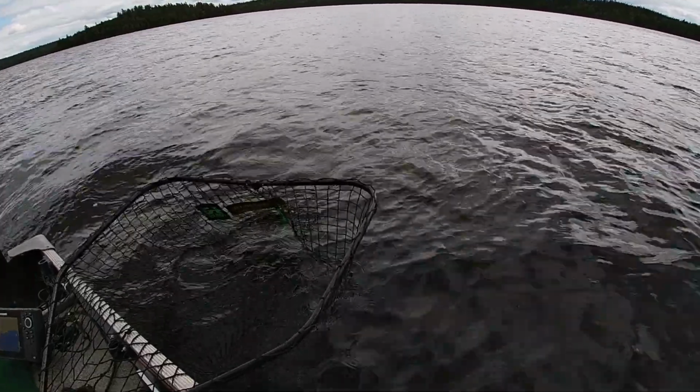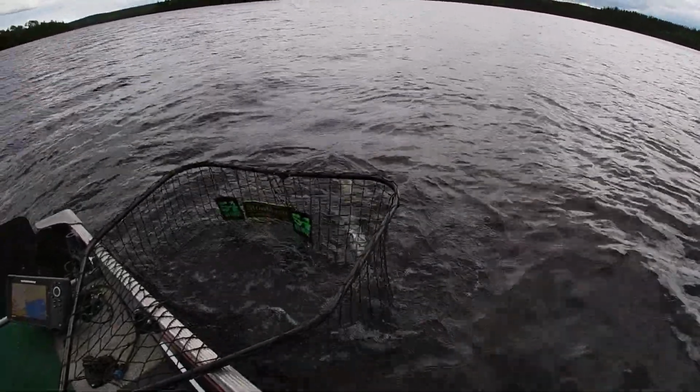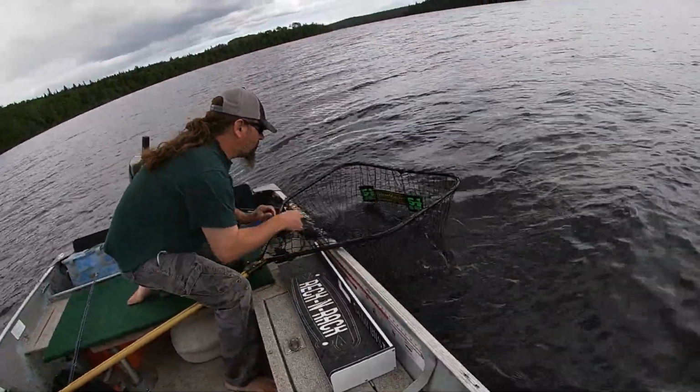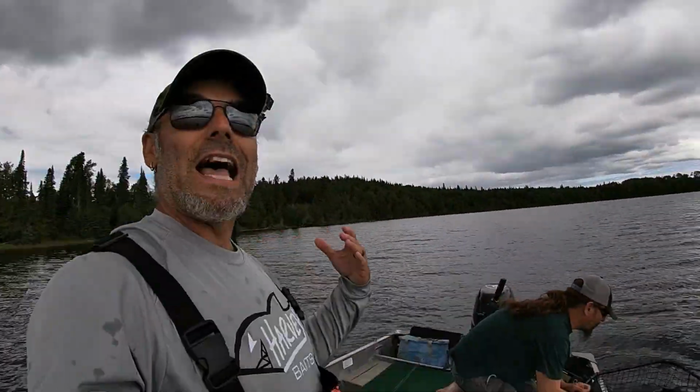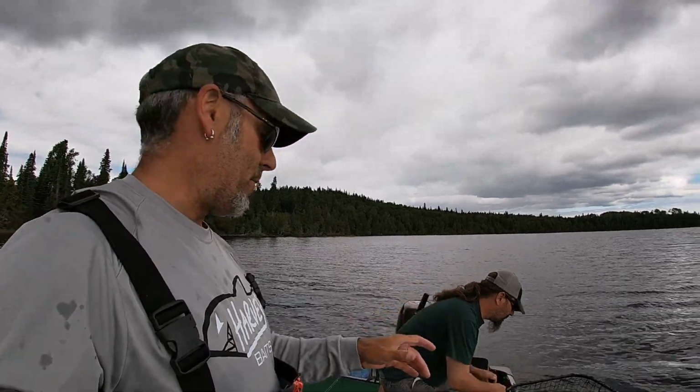This one's a little bit bigger. It's still not the one we're after, but you know what? We're not gonna have any complaints today at any of these fish. Dave's gonna grab it. And because this is caught exactly on the same spot, we're gonna tie a couple things together in the shop and show you guys what we were fishing.